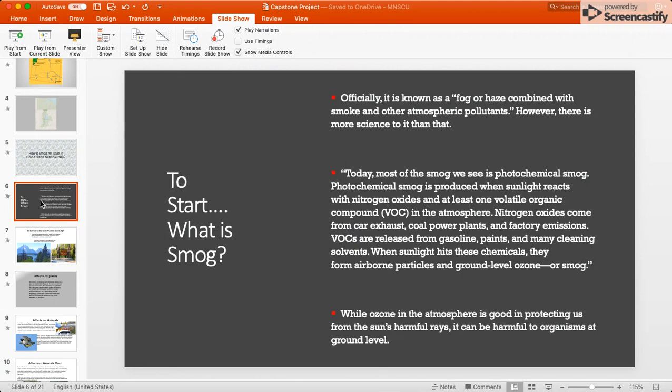Well, to start, what is smog? Officially, it is known as a fog or haze combined with smoke and other atmospheric pollutants. However, there is more science to it than that. Today, most of the smog we see is a photochemical smog.